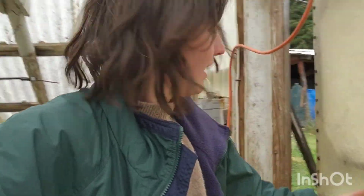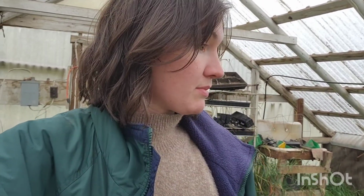Hey, so it is freezing. Fall has finally arrived. It was actually snowing just a second ago. So it's time to get in gear and do a little bit of greenhouse housekeeping. I'm going to be picking the rest of the dried beans that I had in here, tearing down some cucumbers. I'm not going to get it all done today, but I'm going to start.